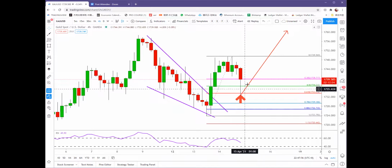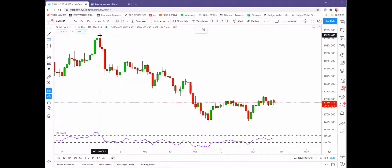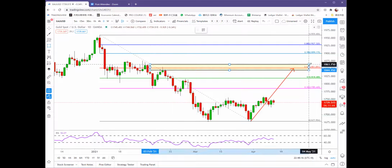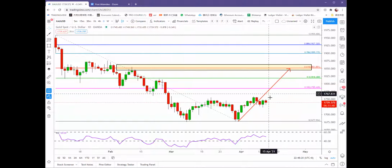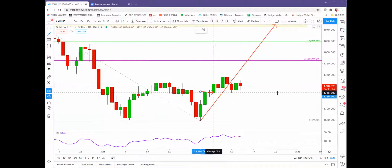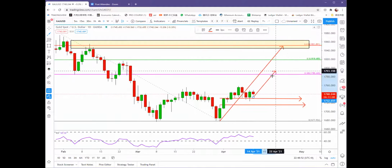Upon the rally to 1760, you're going to get like a 2-to-1 reward ratio. And for the long term, I'm going to say the goal could be a rally to 1850, most likely. So it's your job to capture the wave to the upside all the way to 1805.1. The gold is aiming at 1805.1. Now the candle has been testing this level many times, so the support is getting very good from this level. It's okay to consider going long the gold to 1805.1.